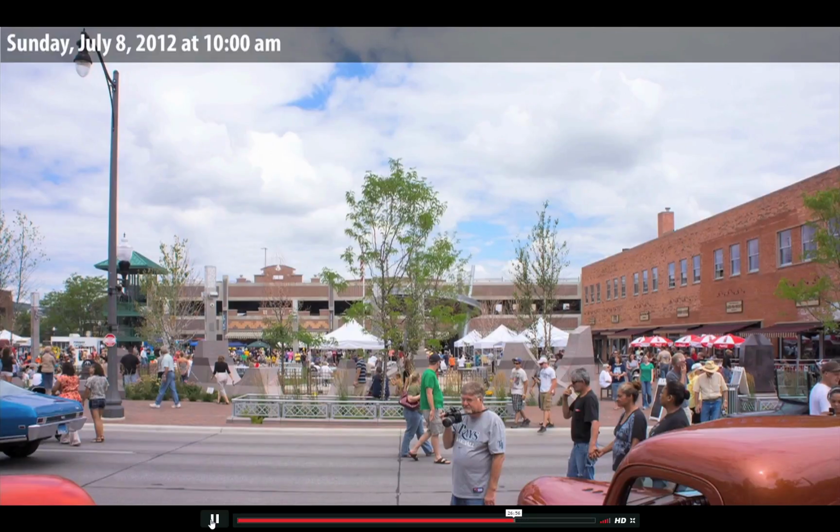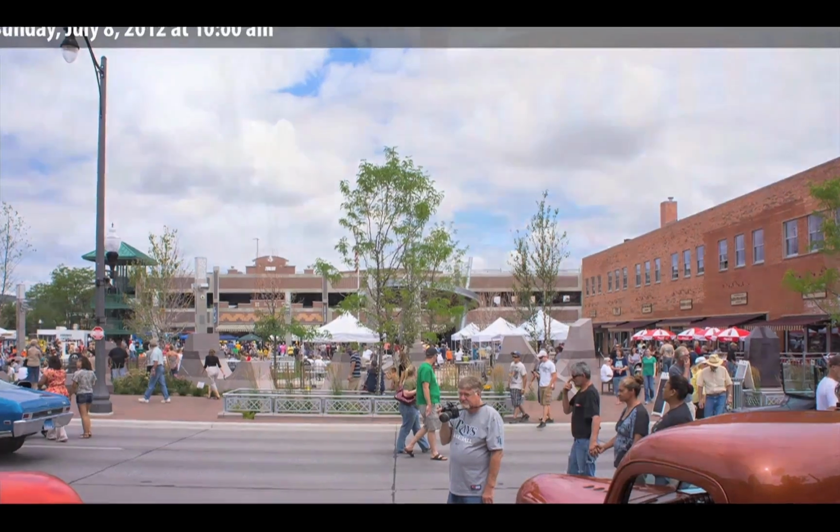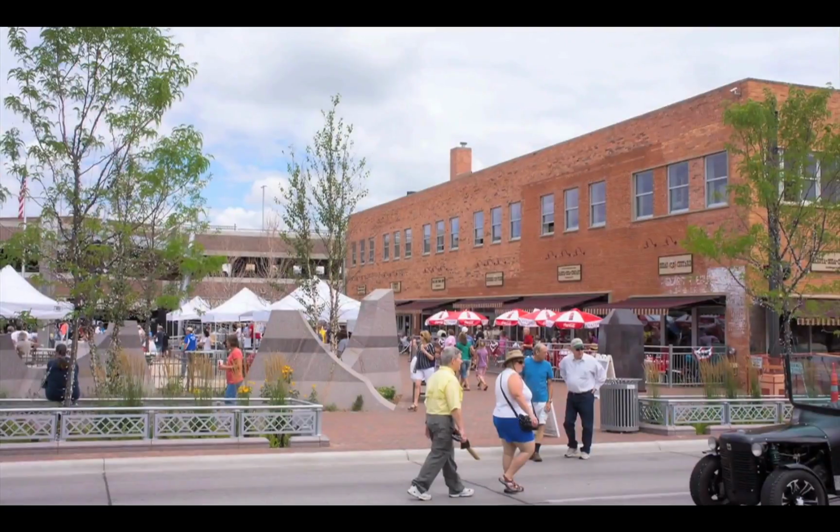Morning at 10 a.m. There is Main Street Square. And by the way, I even suggested they tear out that building. They didn't. And I'm glad they didn't, because it is some of the most expensive real estate in downtown Rapid City. And the lower levels all full of restaurants. Is this cool or what?